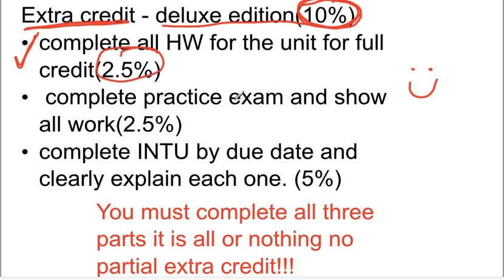You complete the practice exam. For every unit exam, I will post a practice exam. You show all your work. Again, no work, no dice. You complete that. It's good practice for you. Bring it to class. I check it off. Boom, another 2.5. Last but not least, you complete an INTO.